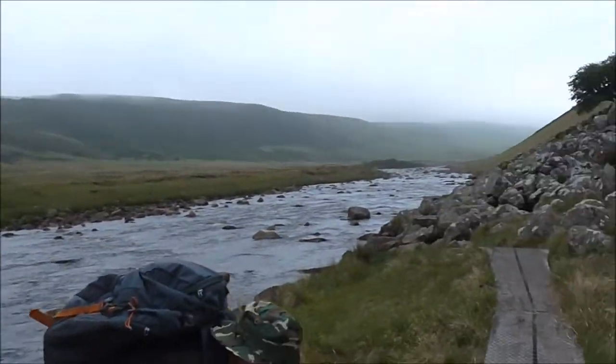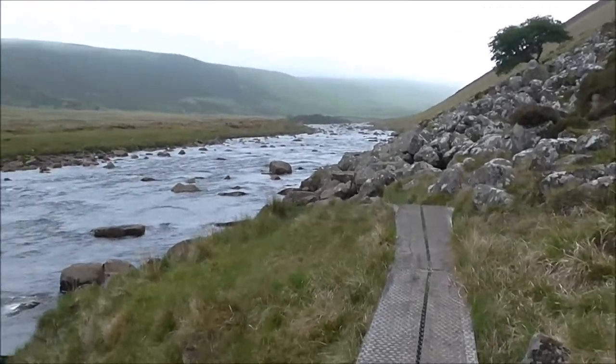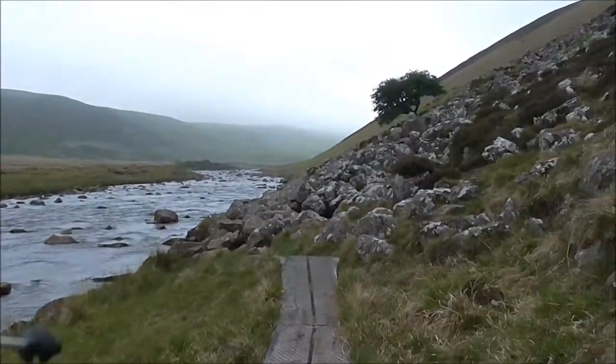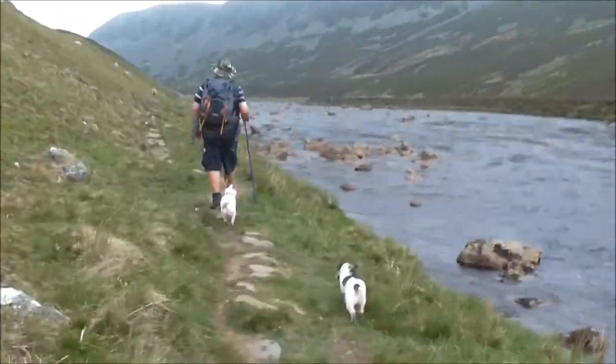Well, I'll say we've walked best part of 2 miles along the River Tees now. It's been nice going on some of these parts, you know, but some of the rocks we've had to climb through have been quite difficult. Monty's had a little bit of trouble.